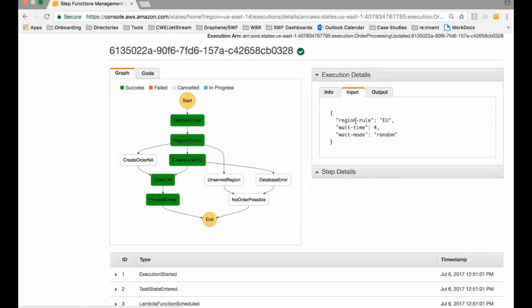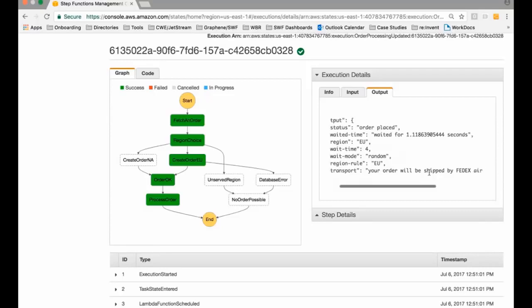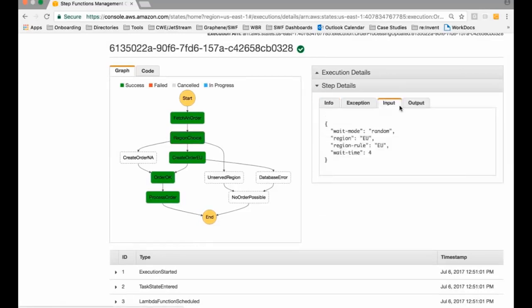You can see our input. We gave it what region, how long to wait. In this case, our output, how long did we wait? We waited 1.1 seconds, and we have some information about how the order is being shipped because the state machine changed state as we went. We can see where these changed by looking at step details. In this case, looking at the region choice, we can see the input and the output are the same. When we go to create the order, we see the input and the output are changed.